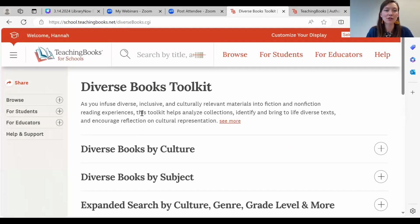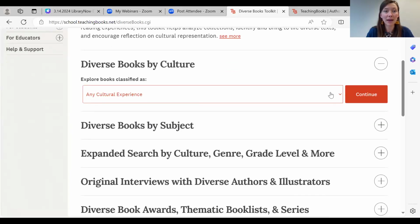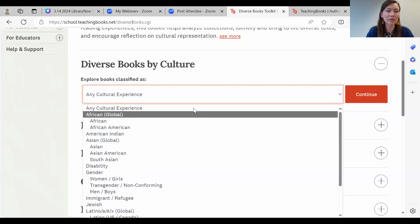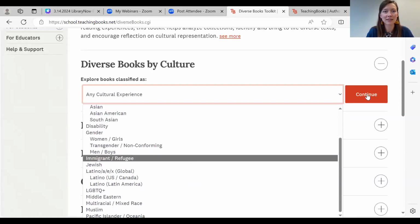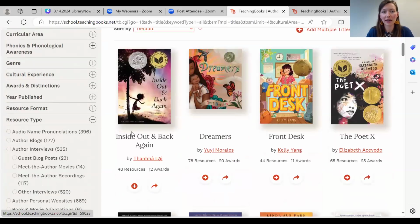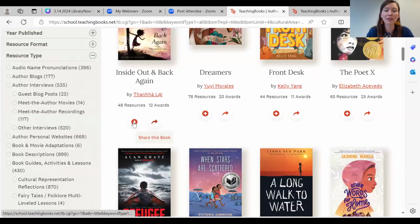looking at this Diverse Books Toolkit. This is where you can find a lot of pre-made reading lists. You can find any number of cultural experiences and identities. You could look, for instance, at the immigrant refugee collection and find resources that are assigned to it. And you could share the book. This is how easy it is to add to your reading list.